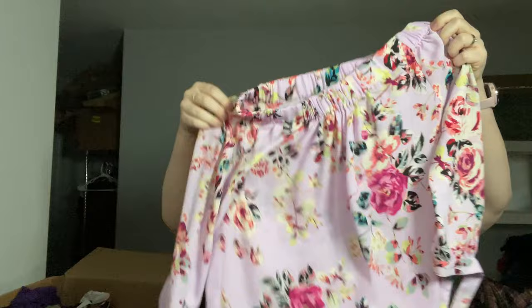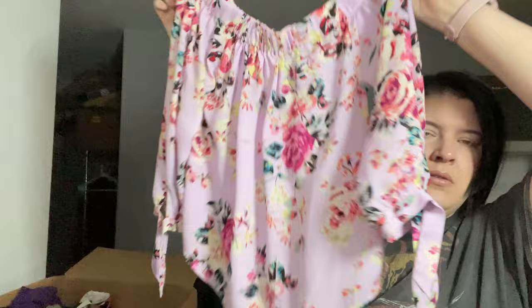What is this? Express factory. So again, we have those two little dots right there saying it's factory. Size extra small. Oh, it's a top. I thought it was a skirt. Okay, it's an off the shoulder top with little bows on the side, floral print. I think that'd be perfect for a buy sell trade store, but you know, I'm not the one choosing things to sell there.